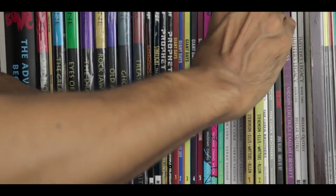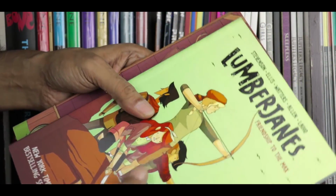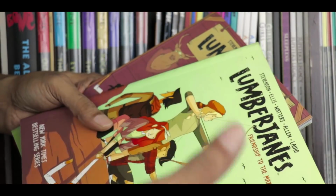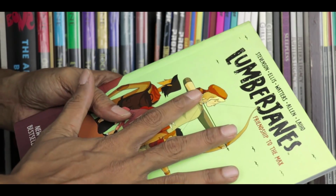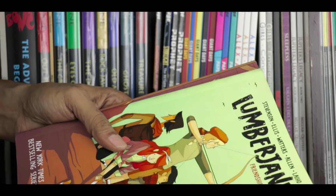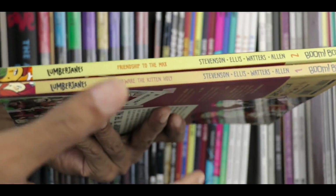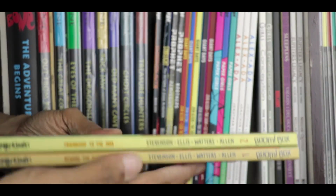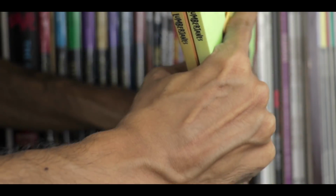Which is also sort of the case for Lumberjanes, which is a young adult sort of comic book written by Noelle Stevenson, who also wrote Nimona, which is a great book. And I really enjoyed these 2 volumes. I don't know if I need to read more than these 2 volumes. They were enjoyable, but I'm not necessarily enamored to the extent where I want to continue, but I like what I had over here, and I'm definitely keeping these 2 books.